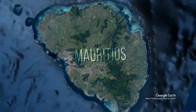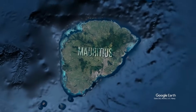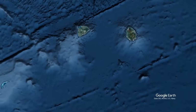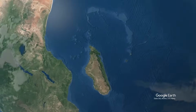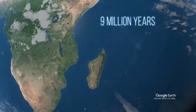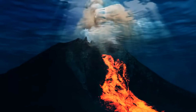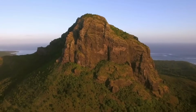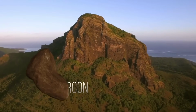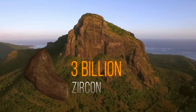Mauritius is a young island that's only a few million years old. Just 1,200 miles off the coast of Africa, it's believed that the tiny island came to life around 9 million years ago. The underwater volcanoes in the region spewed out so much lava that it formed the land today. But scientists found zircon rocks that are more than 3 billion years old.